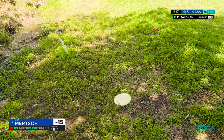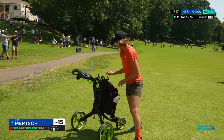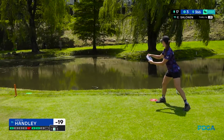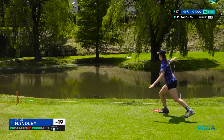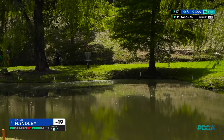Kat grabs her head. I think everyone does when they're throwing the shot. They're like, oh no. Oh, okay, it's fine. Yeah, you either have to feel like you're almost shorting it, or you think you're going to park it and then you're nearly OB deep. There's no in between. Oh no. Oh, it's good. It's fine.